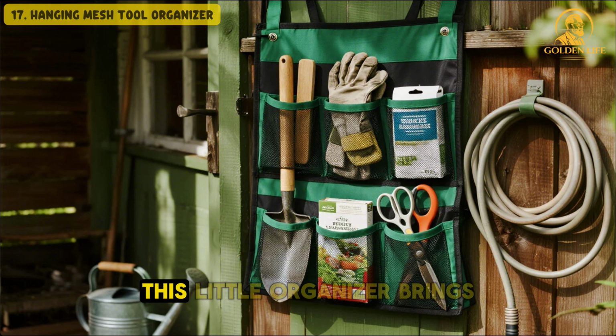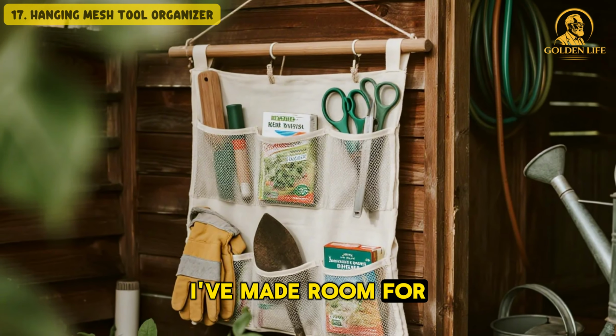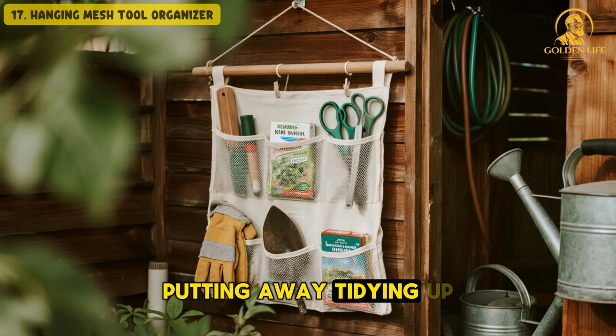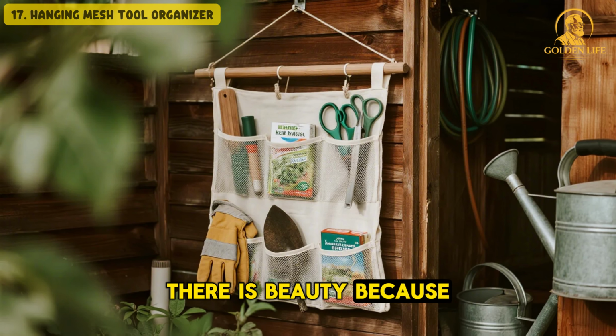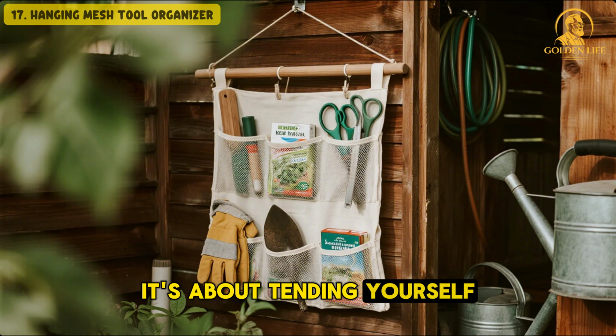But more than that, this little organizer brings a kind of grace to your space. It tells your garden, I'm here, I'm ready, I've made room for you. And it tells you that even in life's smaller tasks, putting away, tidying up, there is beauty. Because tending the garden isn't just about growing plants. It's about tending yourself too.